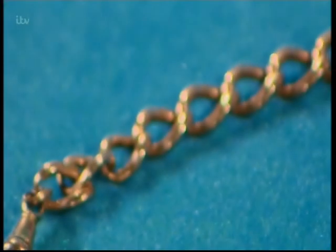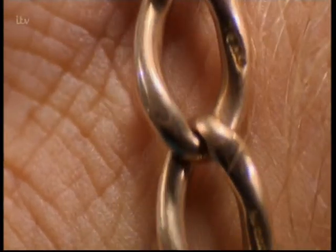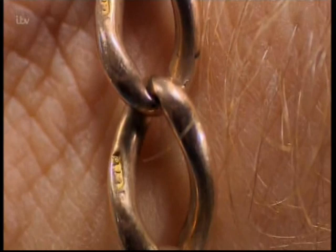Well, you should be able to get a profit on it if you bought it 25 years ago. Now, it is rose gold, but how they make it rose gold when they actually produce it is they put copper into the gold to give it that rose colour. So I'm just going to have a little look at this through my glass. And what I can see straight away is that every link is hallmarked with a 9-carat hallmark on it. 9, then it's got 0.375, which is the purity of the gold.